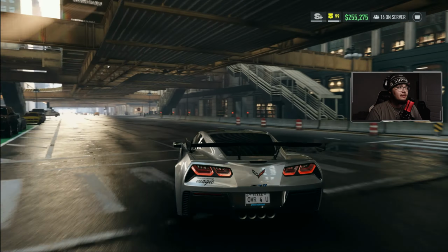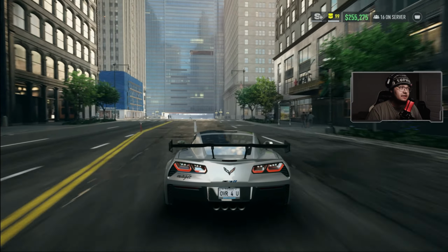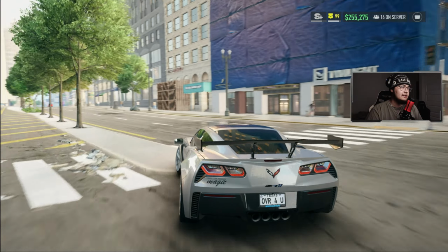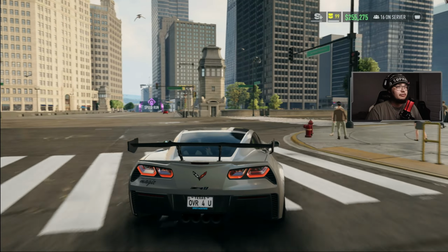Now, the number 3 spot could definitely go to the Golf GTI, but a lot of people don't respect that car in S class, as it does have a clear advantage in terms of top speed and off-road capabilities, and there's a lot of dirt on those S class tracks. So a lot of people don't respect that car, but I would personally put it at the number 3 spot as well.